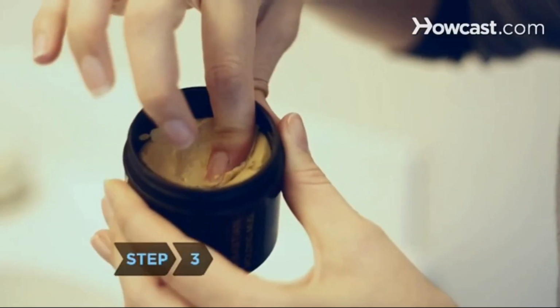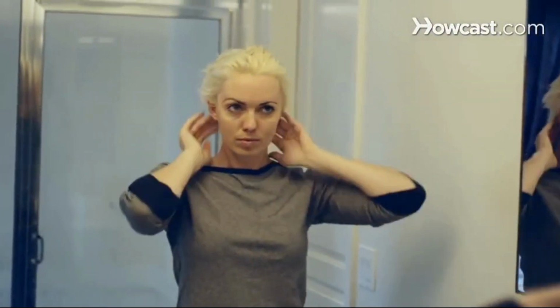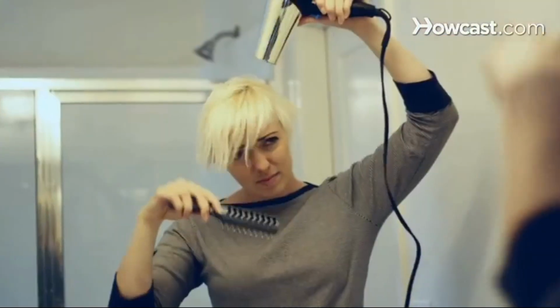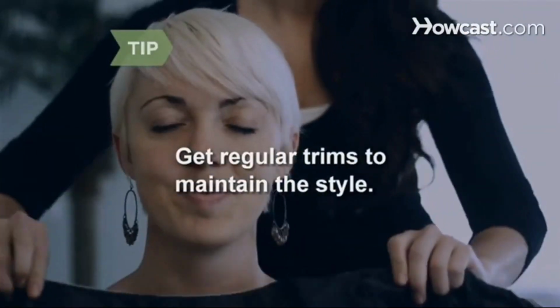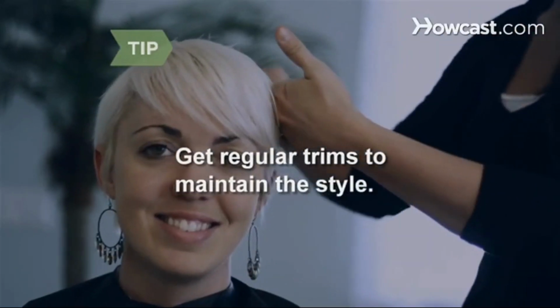Step 3. Apply an anti-frizz balm and a light texturizing cream to your hair. Blow dry your hair upside down to add volume around the lower areas, while drying the upper sections using a paddle brush to keep them straight and smooth. Get regular trims every 4 to 6 weeks to maintain the style, as shorter hair requires more maintenance.